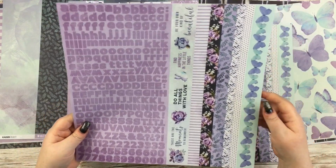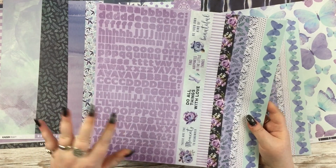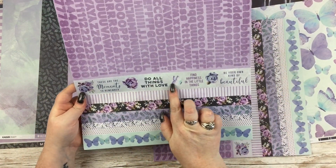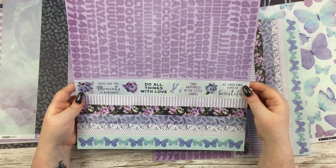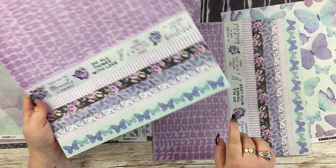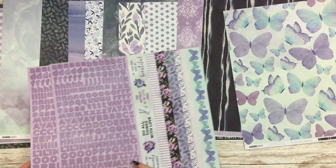Well, that's fun. As you can see, it's got a purple sort of lilac-y alpha, and then the stripes. These are moments to remember, do all things with love, find happiness in little things, be your own kind of beautiful. Stripes, florals, love the butterflies there. But yes, 2 of those for some reason.